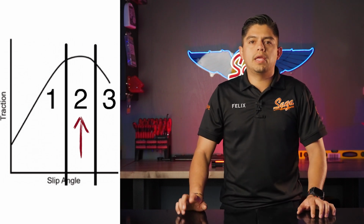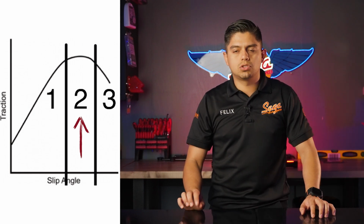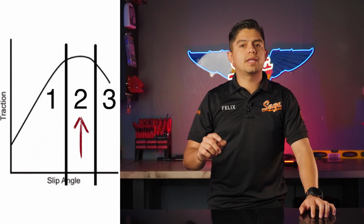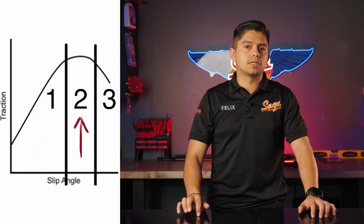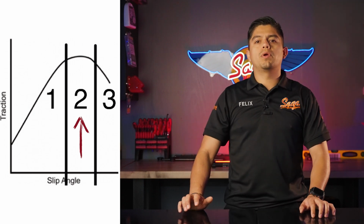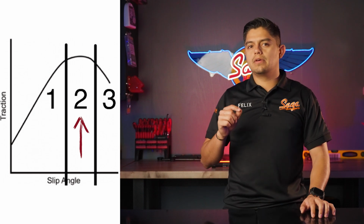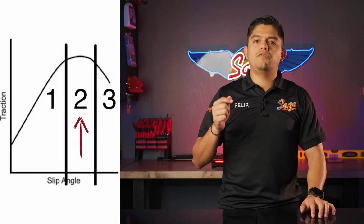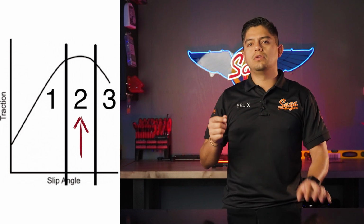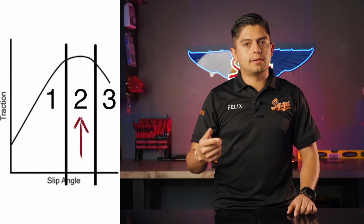Area 2. Here is where most of the pros live, and the area that is the most dangerous to explore. But if you're able to get there, you will be competing at the top of your class. Best way to depict this area to you is when you are on track and the car starts sliding, but the slide isn't big enough to need a correction. And if you do correct, it usually involves neutral steering or correcting to center, but not past that.